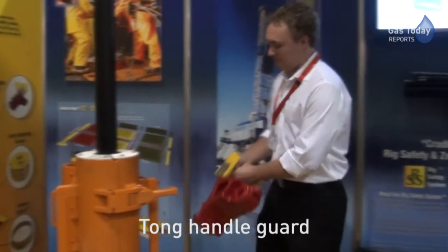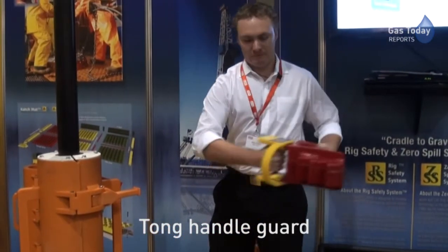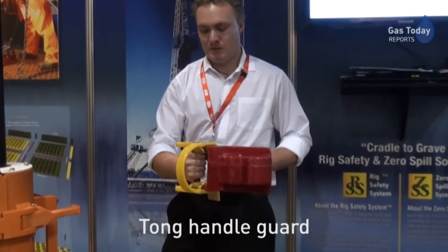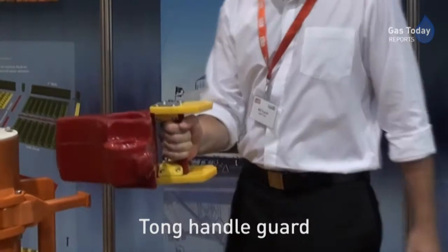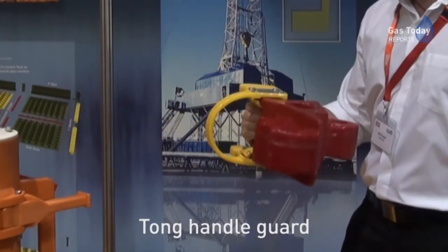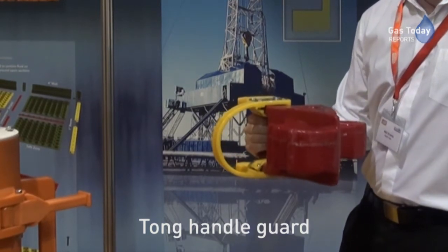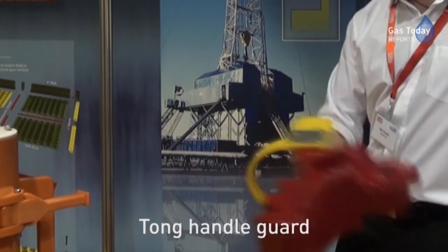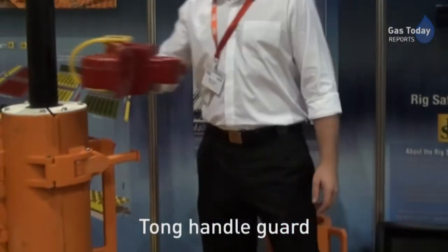It's an example of a tong handle guard. It takes 10 minutes to apply the tong handle guard. It makes it so that the rig hand knows exactly where his hands go at all times. It's a proactive approach to ensuring that skin and steel or bone and steel do not mix. So it's a proactive approach to make sure that their hands are protected at all times.